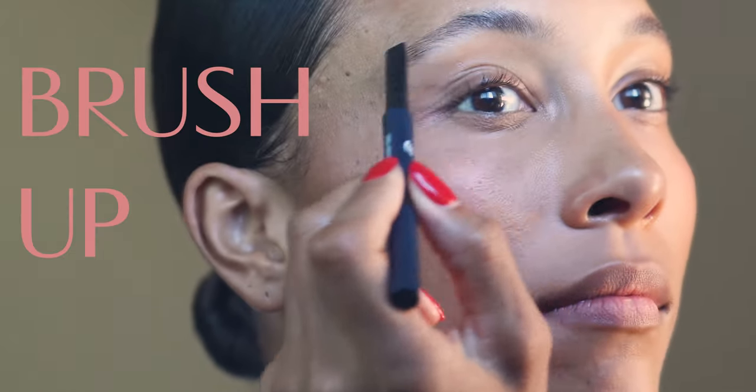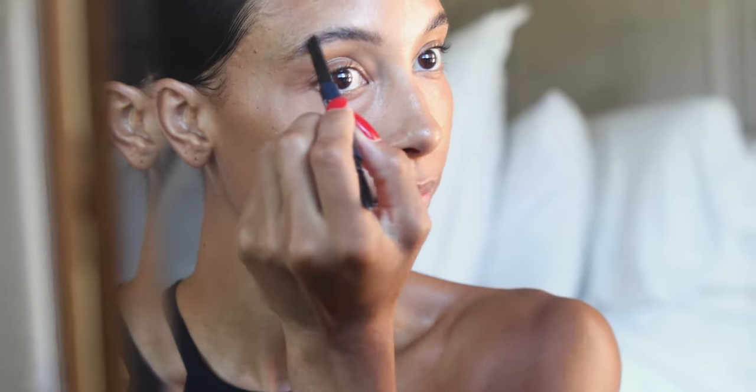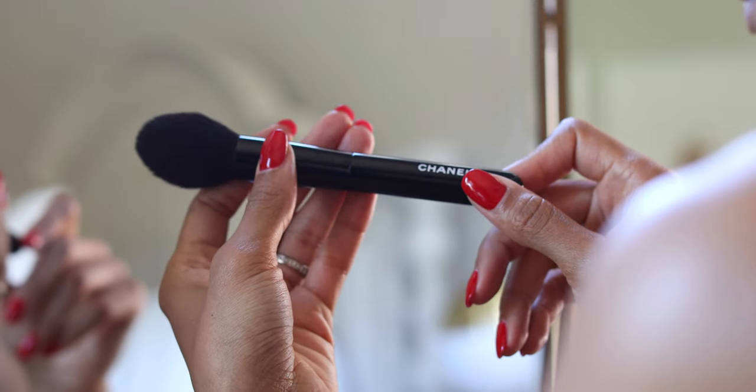So I'm just gonna brush my eyebrows up and then take the eyebrow pencil and just fill in where things are light. After three kids, my eyebrows are just so different, but I don't stress about it because there are so many products that can help with eyebrows, eyelashes, and life is too short to be stuck on my eyebrows, you know? And then I just take the little brush again and just brush up so that the pencil looks more like hairs than anything else.